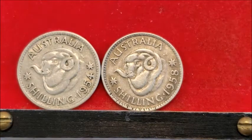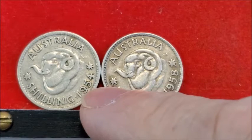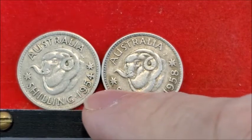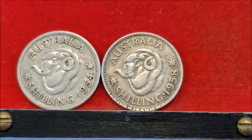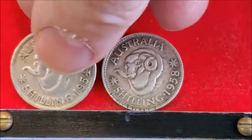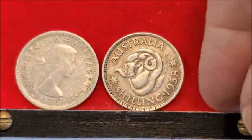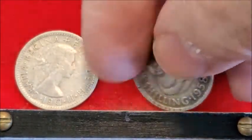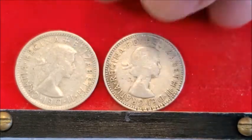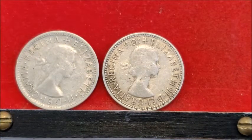Here we go. The last two coins that he sent me are a pair of Australian shillings, one from 1954 and one from 1958. And they may look identical, but there is one small difference if we turn them around here. Yeah, get that one and flip her around. Now you'll notice, I'll get my little pointer here.